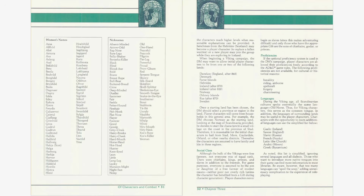But they have men's names, women's names, and then nicknames. The nicknames are fun. So like so-and-so the Stout, or the Unruly, or the Serpent Tongue, that kind of thing. I think that's cool. I like that. It's talking about non-weapon proficiencies that aren't applicable to this setting, like heraldry, airborne writing, spellcraft, forgery, charioteering. Gives a list of languages, and then it gets into these runes, which again is like the magic.